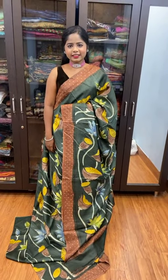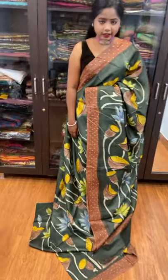Hi, Shobha Nagendra, ma'am. So yeah, it's a beautiful piece. Throughout the sari, the work goes like that. Let me show you the complete body of the sari. So this is the body. Thank you, Rita ma'am. So you can see this.